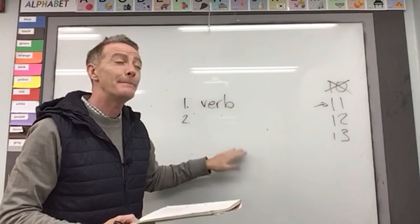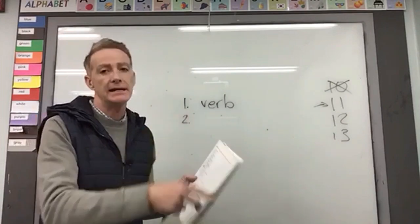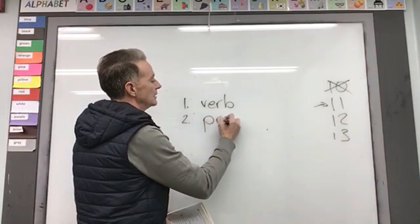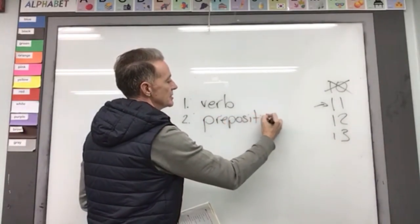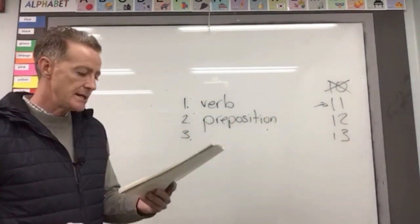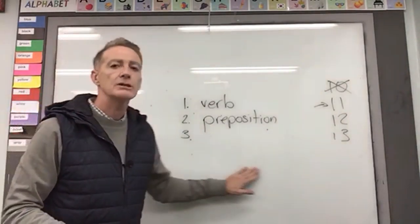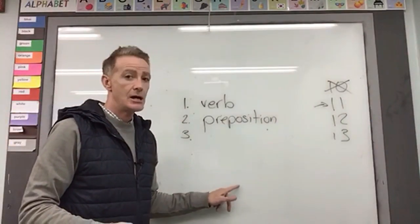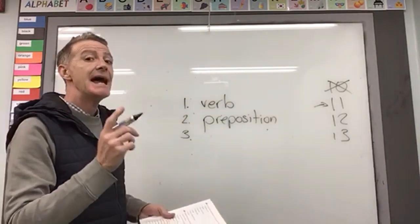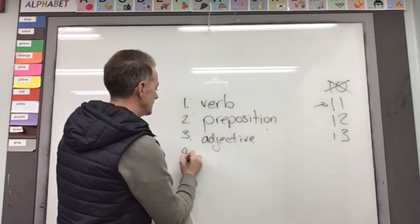Remember I wrote this word, preposition, where something is. Where is the cat? It is behind the house. So behind is a preposition. So you have to write preposition. Number two, preposition. Let's move on to number three. Our car is green. Remember our tall man? What was tall? He is a tall man. So it is an adjective. Number four.